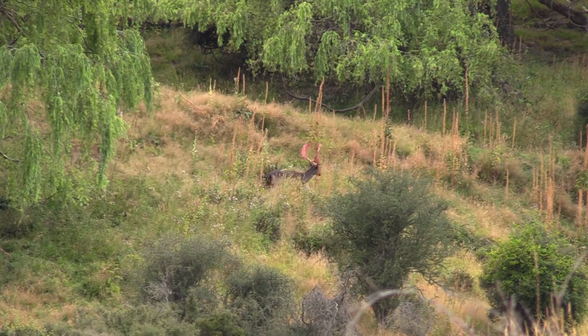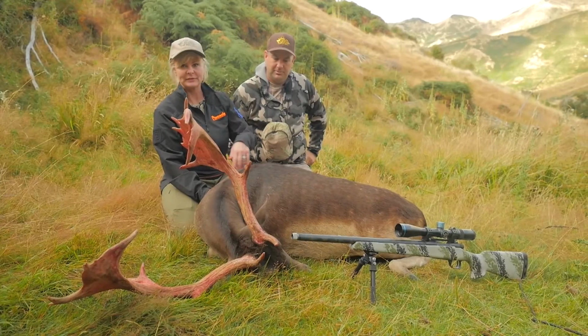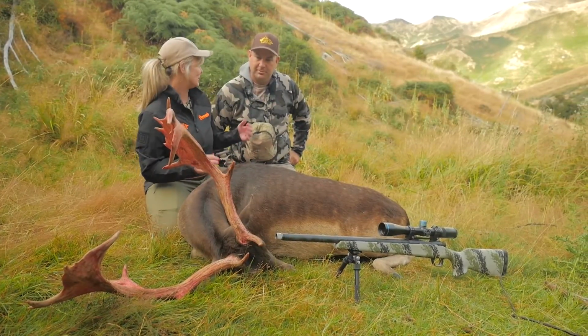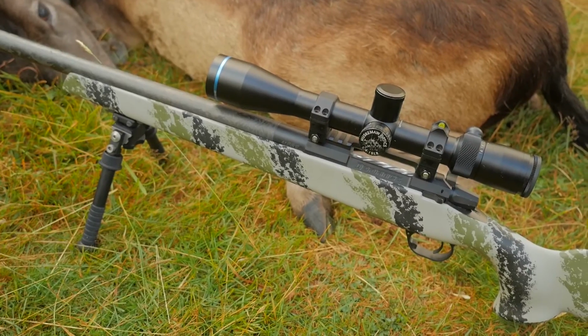This place has been the most incredible, beautiful lodge we've stayed at. The scenery is incredible. The people are incredible. We have just had the greatest time.